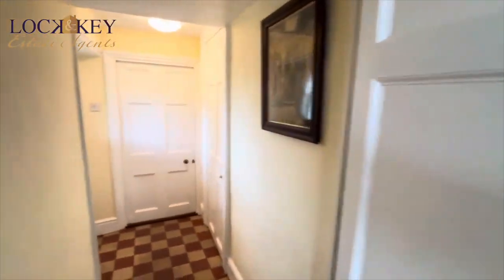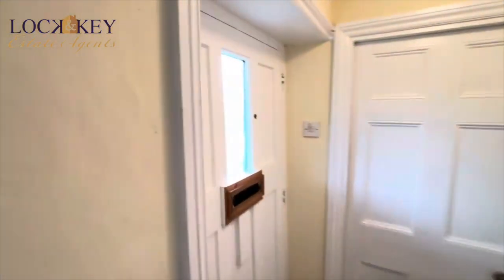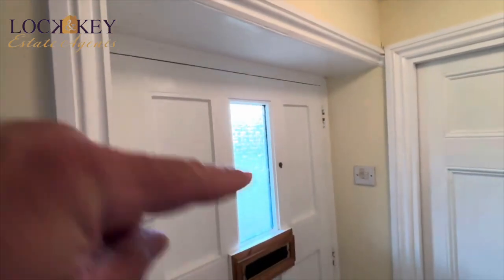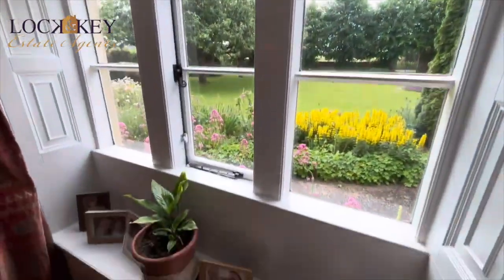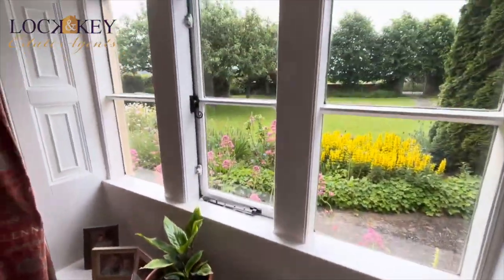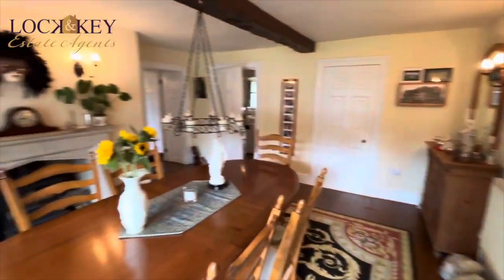Bradford on Avon. This is the entrance door too. That's the main. There's a little iron covering at the front there. Love the little shutters there. That looks like shutters. Deep windowsill, beautiful. All this flooring continues all the way throughout.